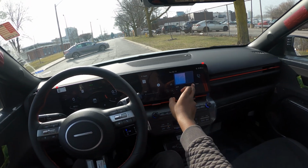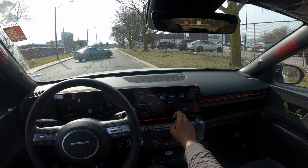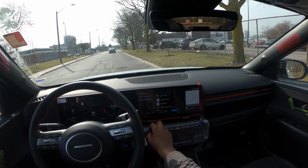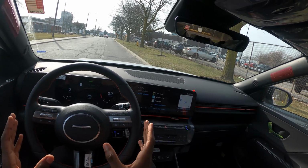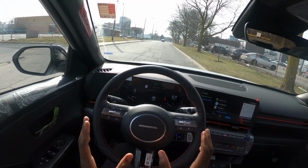Also, some features I like. I already talked about the touchscreen. We have Bluetooth, and let us go to our sounds of nature. I like the fact that every Hyundai has that. Let's go experience the universe. Each and every single model of Hyundai has that.